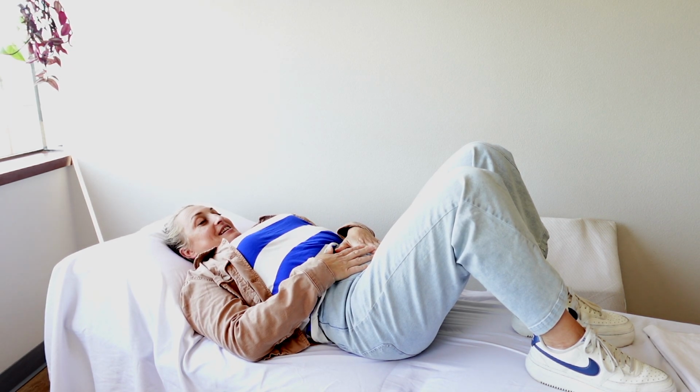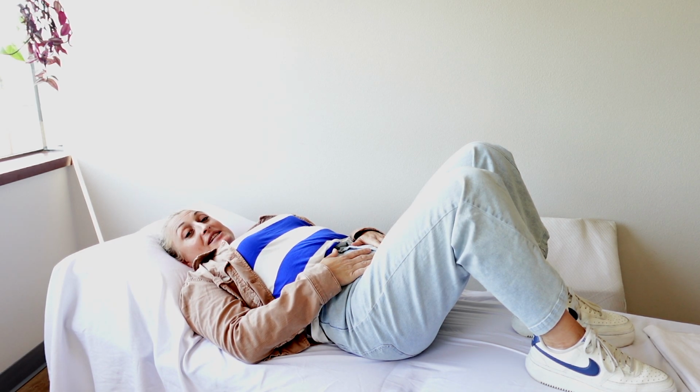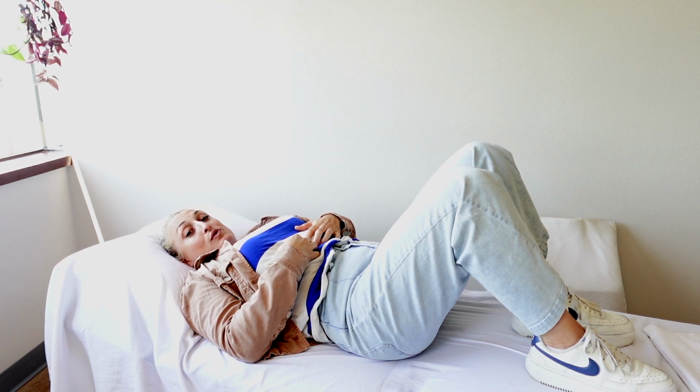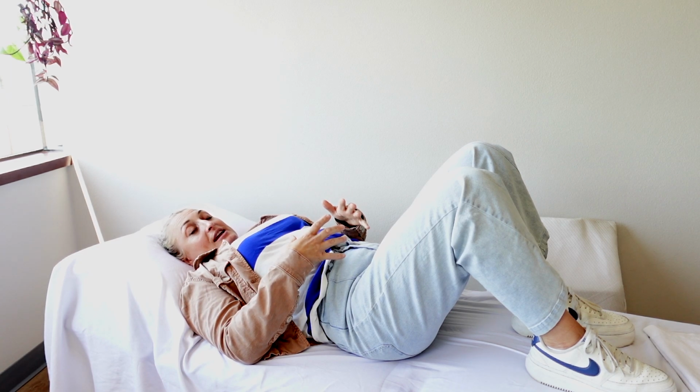Okay, that was the colon massage. You should be doing that every single day for 5 minutes a day, and that will help get your belly moving and help get the organs moving, even though there's endometrial adhesions on or around those organs.